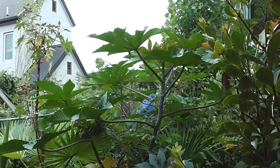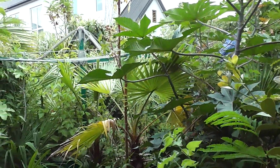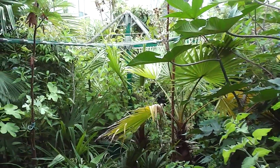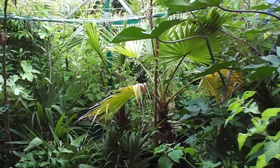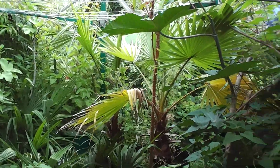Bigger of the castor oils there. Obviously these ones survived the winter with some damage. The 2 Mexican palms there. One of them's got the castor oil just self-sprouted in it, in the same 100-litre tub.